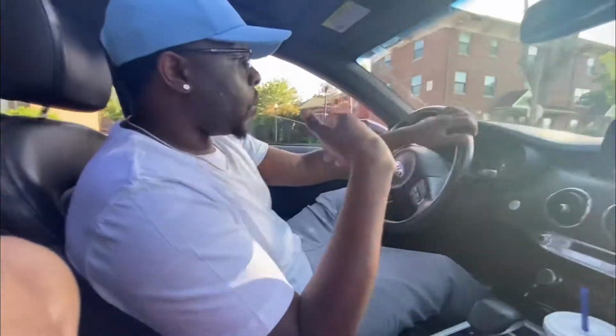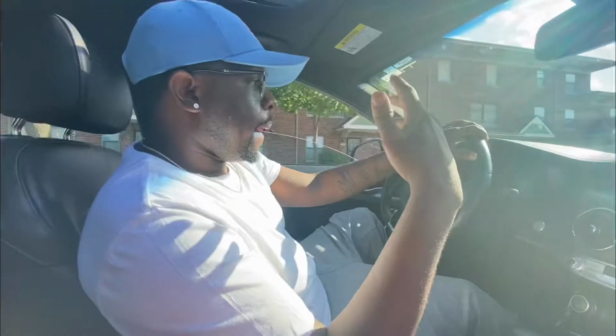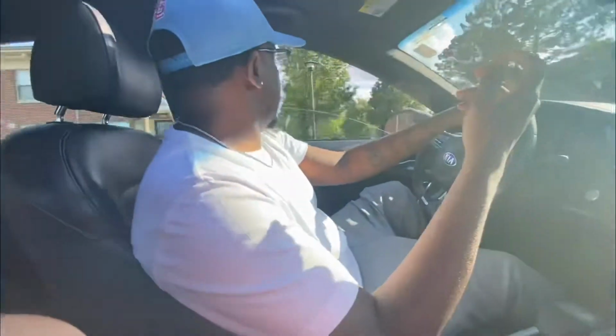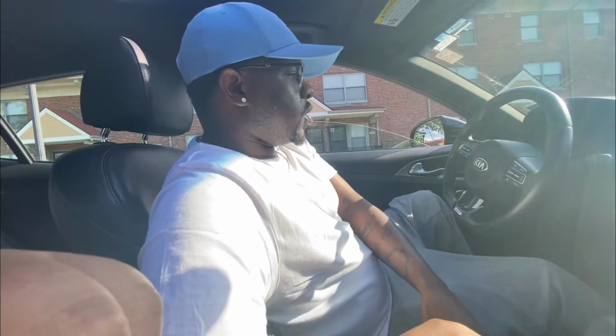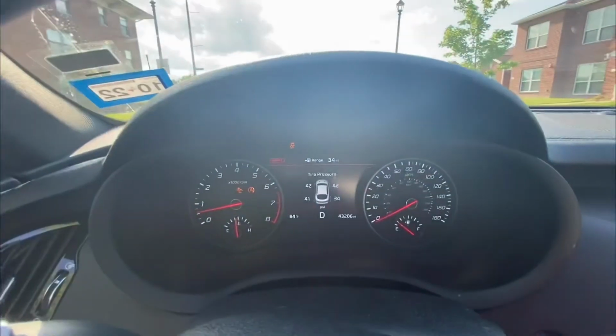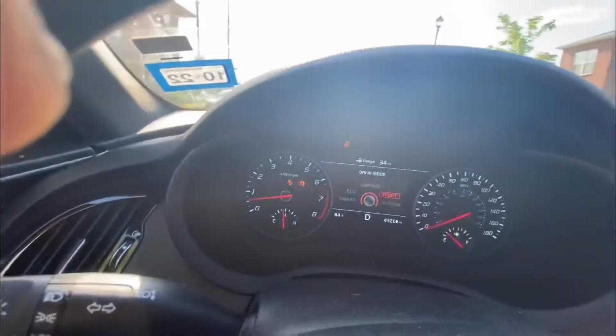But now we're gonna switch into launch control. I really want you all to check out this launch control. Like I say, this is the first car that I've ever driven to have launch control. So, all right, I'm gonna turn off the traction control and the stability control. Boom. I turned off the traction control and the stability control. I'm gonna switch it into sport. Okay, it's in sport. I'm gonna floor the brake and floor the gas. Launch control ready.